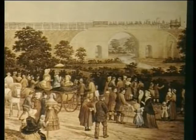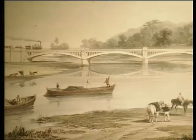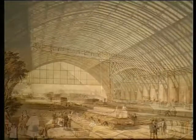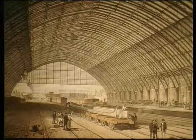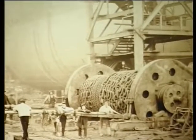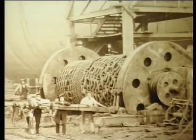But in the 19th century, everything changed. The railways arrived and steam locomotives replaced horses. Iron bridges and roofs were required of unprecedented scale. Iron was used in shipbuilding, and metal chains replaced ropes. The age of iron and steam had begun.